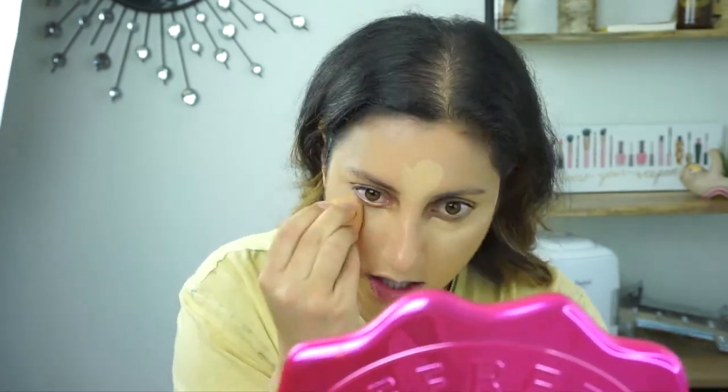And since this isn't a tutorial, this is kind of a first impressions trying new makeup, I'm just gonna speed through me blending out this concealer because I'm just bouncing it repeatedly into my skin.